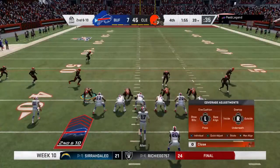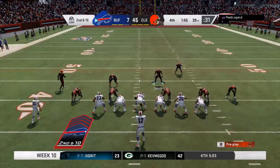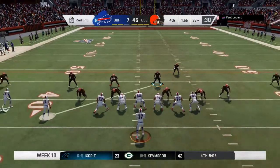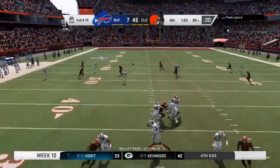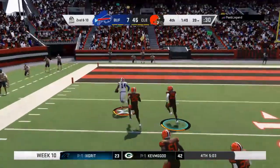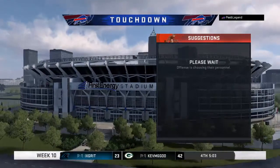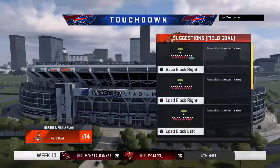2nd down. So line of scrimmage still the 39 on 2nd and 10. Now Allen to throw. Throwing again. It's complete to Diggs. And he's across for the touchdown. Too little, too late, but he does get in for 6.